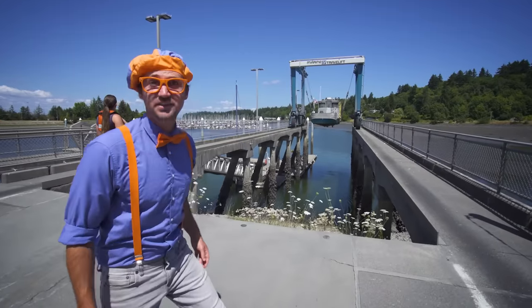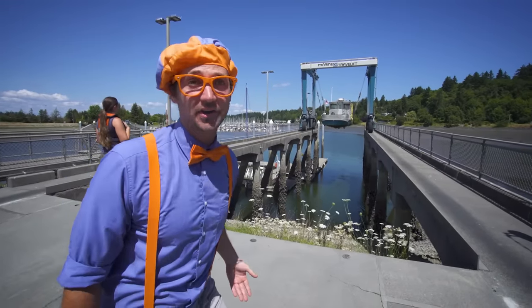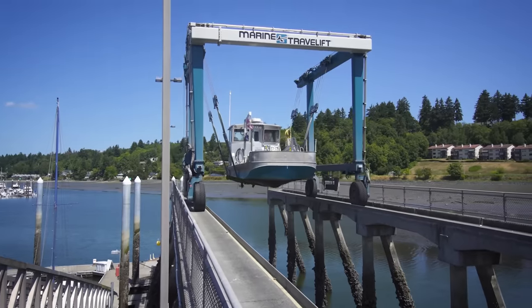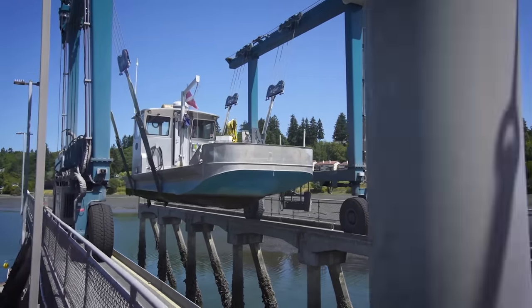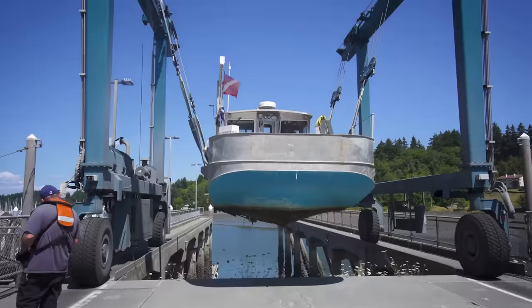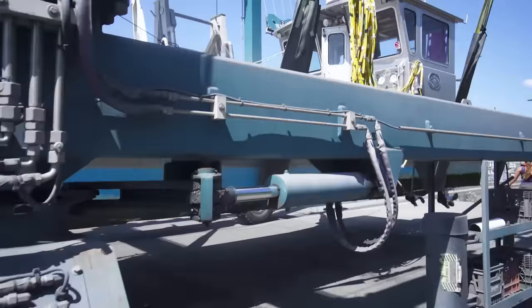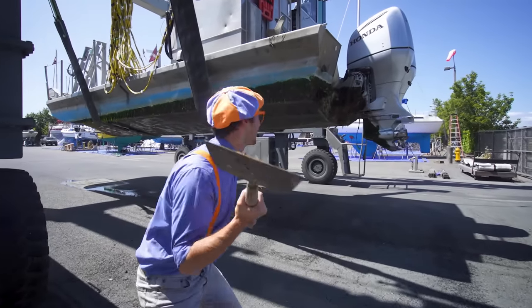Whoa! Did you see how they just lifted the boat? Yeah, now it's off of the water. Now the tires are gonna roll on the concrete and then bring it back to land. Woo-hoo-hoo! That was awesome. Now it's time to scrape.